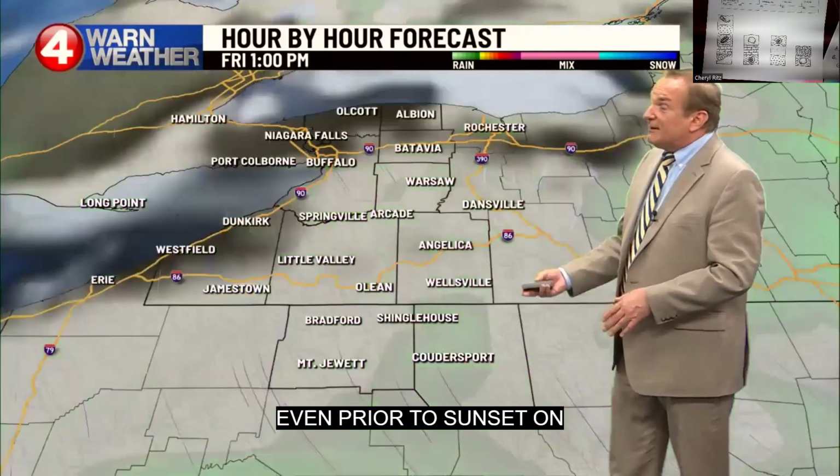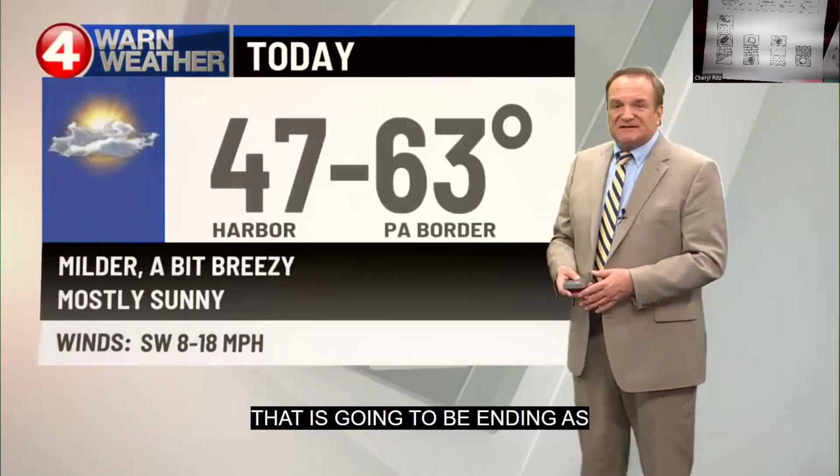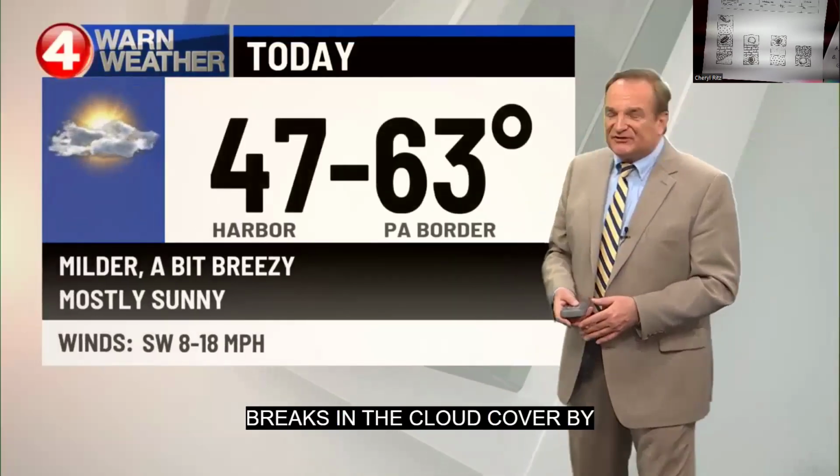And we'll start the day with some shower activity on Friday. But even that is going to be ending as we work toward the afternoon with the possibility of some breaks in the cloud cover by late in the day. Here's your forecast for today, though. It's going to be milder and a bit breezy, mostly sunny out there.